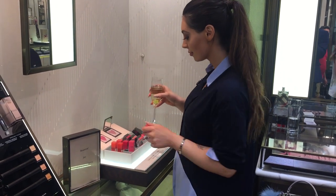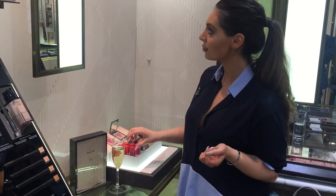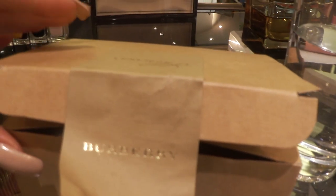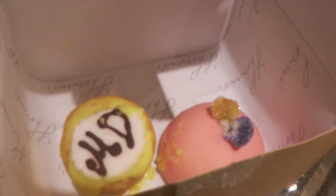Other bloggers were invited to Burberry's exclusive fashion and beauty event held at the Burberry Covent Garden Beauty Box. The store is Burberry's first ever concept store in the world, which blurs the lines between fashion, beauty and digital. They also have a unique gifting bar where you can create bespoke packages for yourself or a gift.